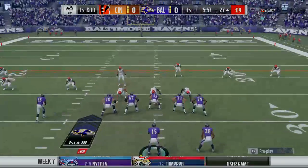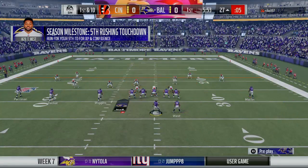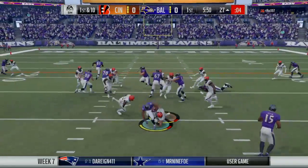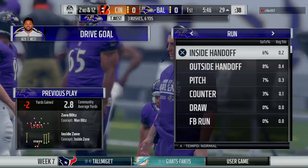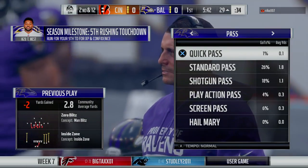Play clock winding down. They'll run it now out of the gun. And he went nowhere. He'll lose yardage back to the 29. That's going to go as a loss of 2, and it'll be second down.